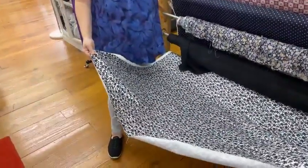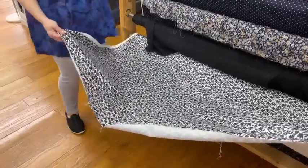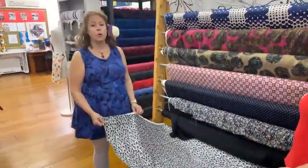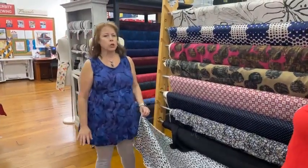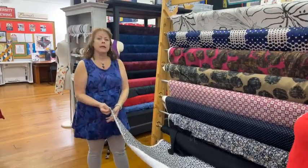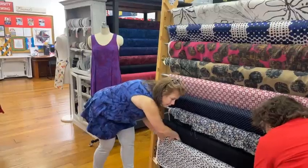Again, your summer cute little dress. You could make a button-up top out of it, which would be really comfortable. Short sleeve or sleeveless would be really cute. You could make yourself a pair of capris or a pair of little cigarette pants. Super cute fabric and very classy, very contemporary, but it has that kind of classic feel to it. And it's cotton, guys, so that's really nice.